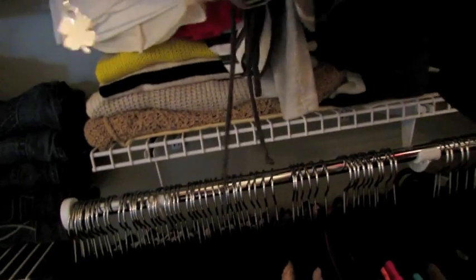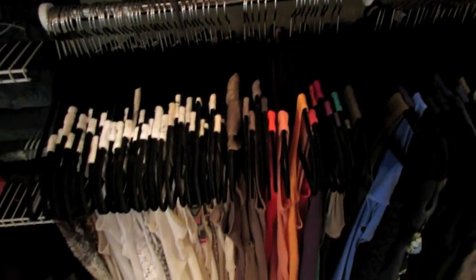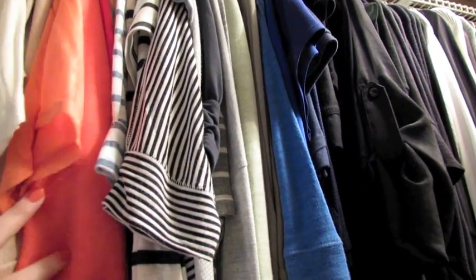Of course I keep sweaters and things folded under there, and that goes all the way over here. I keep jackets and thicker cardigans, stuff like that. I just kind of arrange them by general type, like tank tops and more like shirts, short sleeved or long sleeved, anything like that.